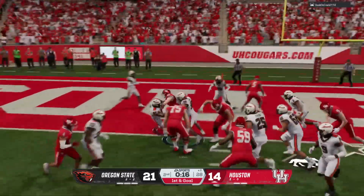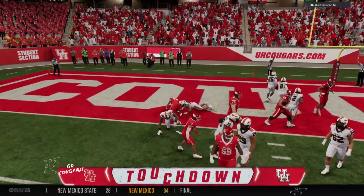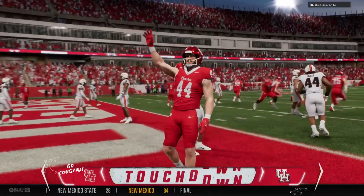Trying to surge it in. And he takes it in for a score. Touchdown, Houston. Hello.